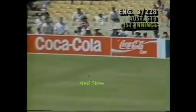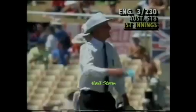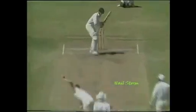Oh, it's in the air and it races away for 4. Gower playing shots already. Attempted pull shot and a big slash outside the off stump. And found the gap at around about 4th slip position. Oh, that's a great shot. Have to be a fine player to play a shot like that.